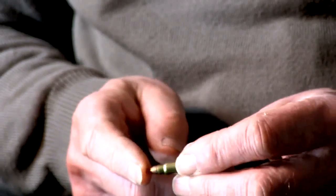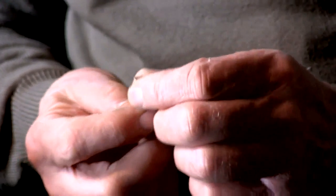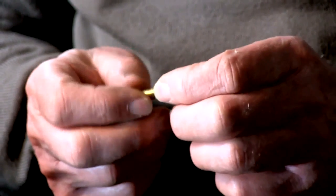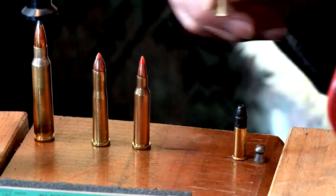.17 HMR, cracking little round for rabbits, will take a fox down out to 110. There are those who say they've shot them out to 170 yards, but I think that's plenty far enough for that little round. I would limit myself to about 120 yards. Rabbits it'll take out to 140, 150. A little bit affected by wind, but not too bad.